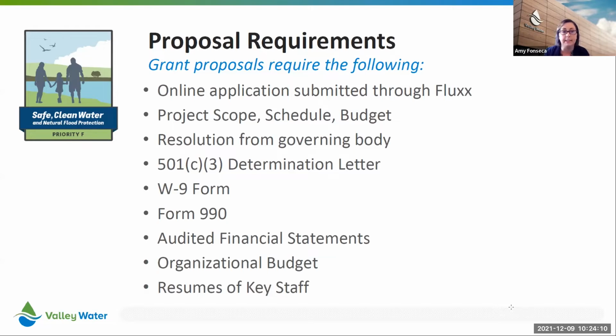So a resolution says that your governing body, so your board or however you're organized, is applying for a grant, and if they are awarded, that they will enter into an agreement with Valley Water for that. We do have a template that you can use. If you need language, you can copy and paste, and we'll also probably later on be providing a Word document if you need a template.